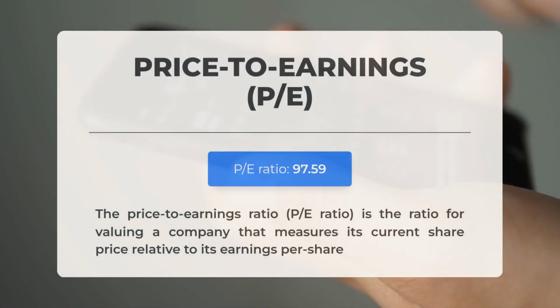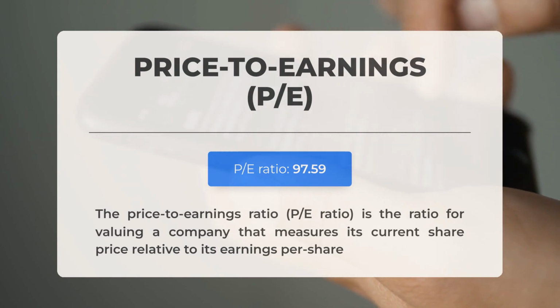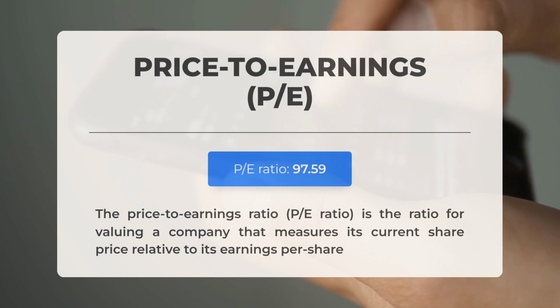Before we dive into the potential trading levels for Intel, let us briefly review some key fundamental data. First, the price-to-earnings ratio, commonly referred to as the PE ratio. This important metric compares a company's current share price to its earnings per share. A high PE ratio may suggest that the stock is overvalued, or that investors anticipate significant growth in the future.